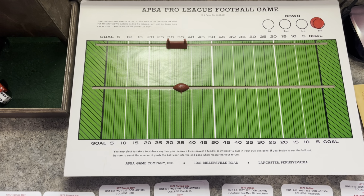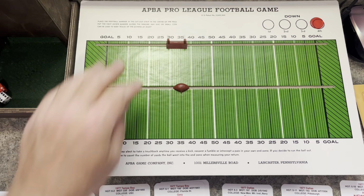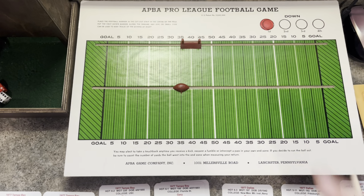Let's see, Tampa will take over on their own 35, 10, 20, 30, 40, 43 yards in offense for Cowboys. 3 minutes, 45 seconds on the drive. Tampa takes over their own 35. Okay, 1st and 10, Tampa.